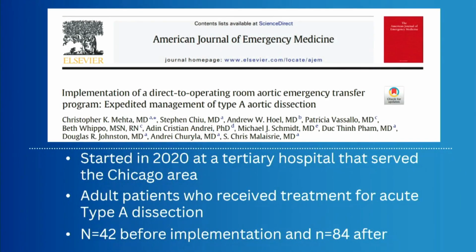And that's this here. This was a study in the American Journal of Emergency Medicine, from 2020, in the area around Chicago. It showed that for adult patients with type A aortic dissection, they looked at 42 patients before they implemented what they were calling a direct-to-operating-room program, or algorithm, and then there were 84 that participated after this program was in place. Essentially it was, as I spoke about, 24 hours a day, 365 days a year of cardiology, vascular surgery, and cardiac surgery collaboration in order to try to get someone directly to the operating room from an emergency room. And they looked at many that were being transferred to that center.